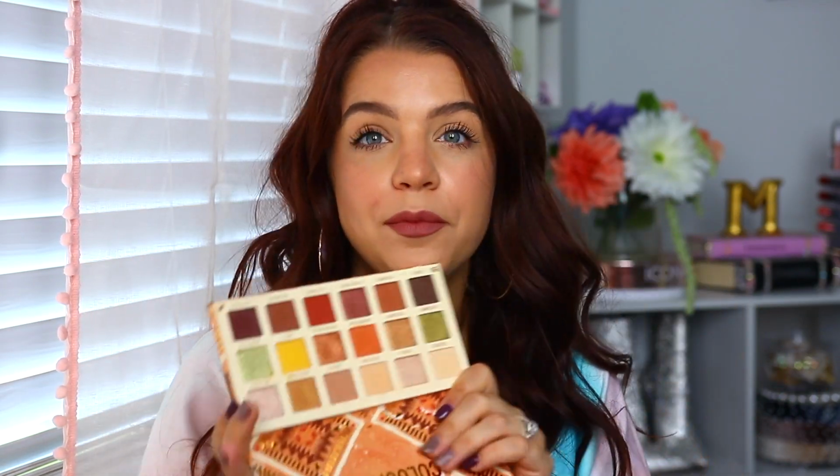This is just the perfect fall palette. When I think of fall, this is what I want to grab. I just know I'm going to do so many looks with this come fall time, and even come summer, I feel like this is a perfect palette for year round. It's really going to round out your collection if you don't have these tones. I love the formula. I thought it was really great.